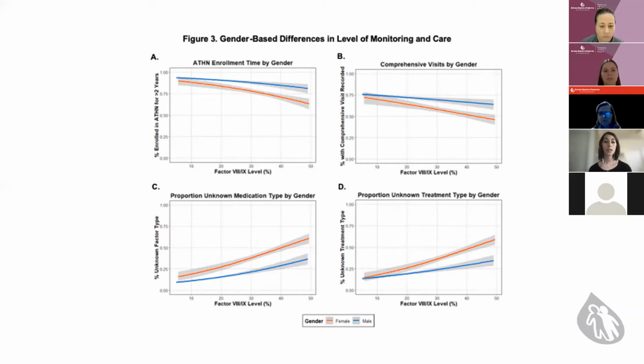Similarly, in chart D, you can select unknown for treatment type. So treatment type would be episodic, prophylactic, how are they using their medication? And females were more likely to have unknown as the answer to that question. Next slide.